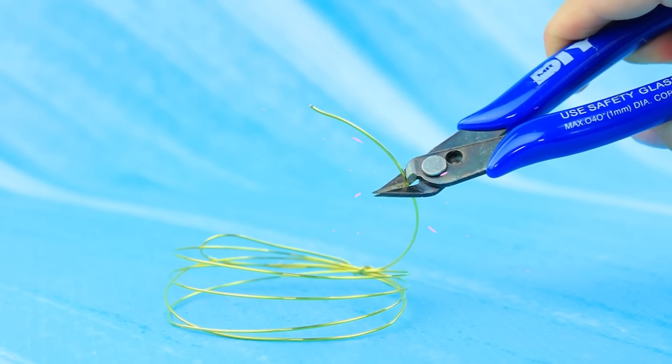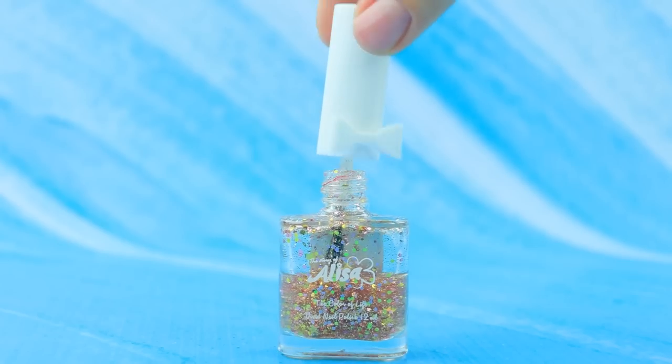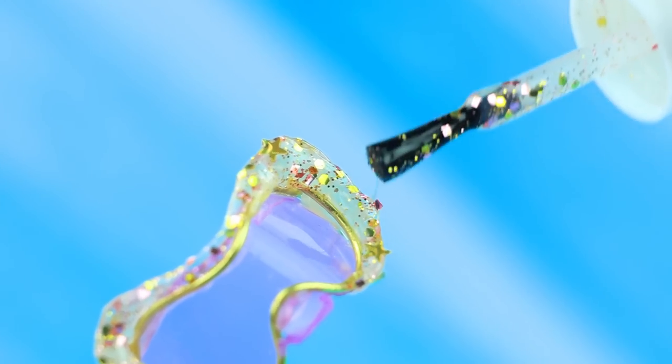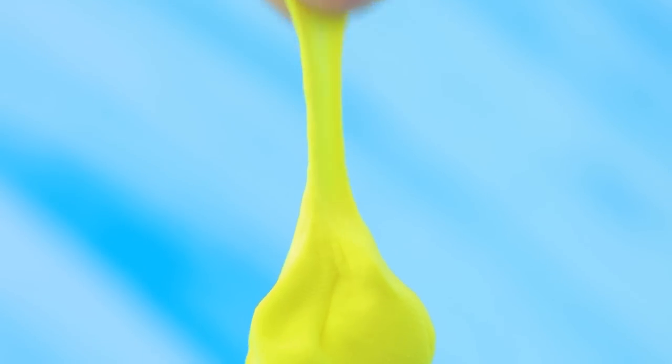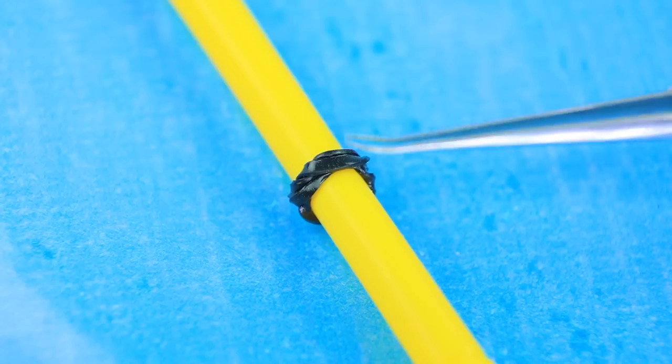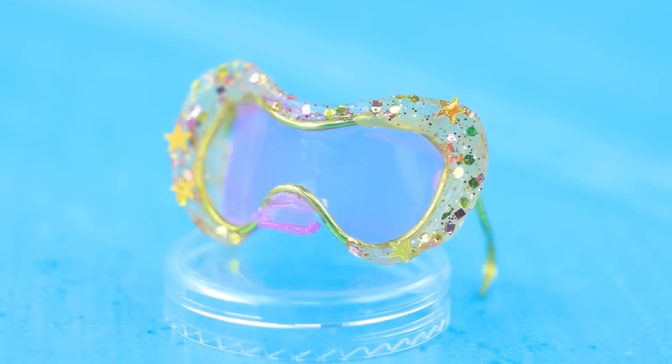Cut the wire. Bend an elegant frame. Transparent plastic. Put the protective glass on. Cover the frame with nail polish. A straw will do. Let's make a cover. Snorkel and a diving mask. Great scuba set.